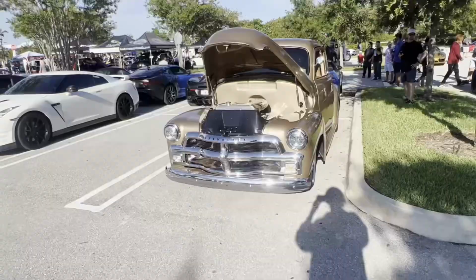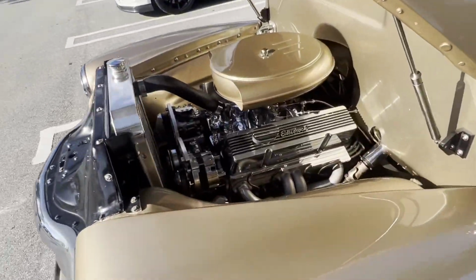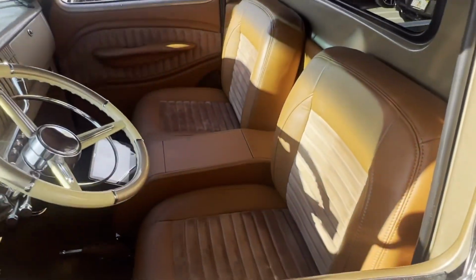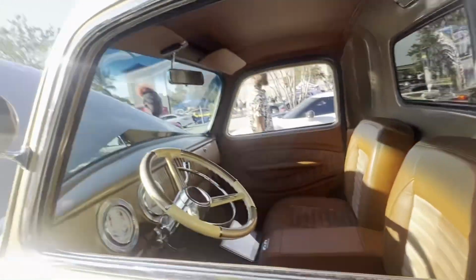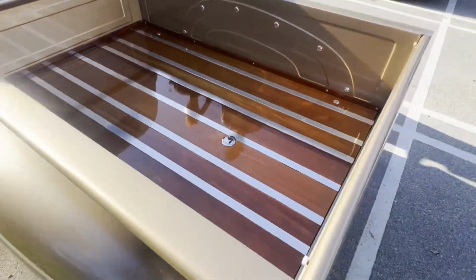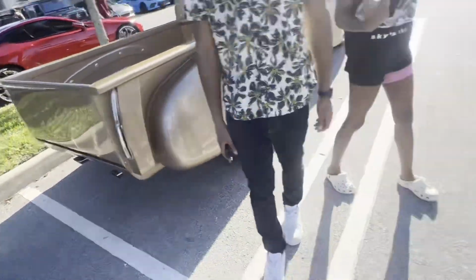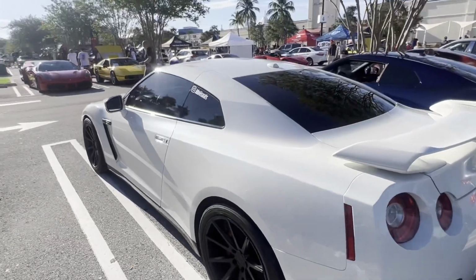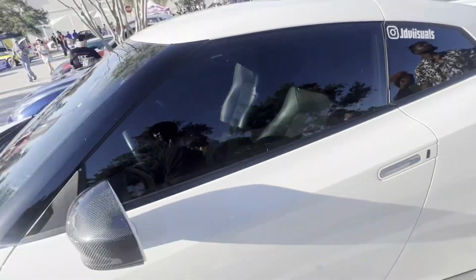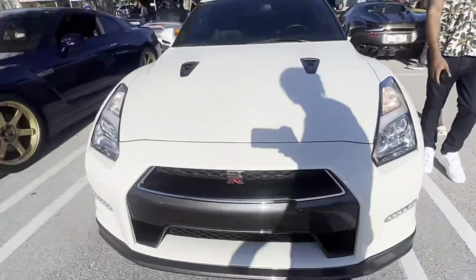It's classic Chevy. Check these out, guys. Hey, the inside of the seats, they look nice. Like, everything's clean inside of here, guys. In the back, this gotta be garage kept. I know this is garage kept. This as well. Y'all follow JD Visuals with two eyes. Carbon fiber right there. Nice little addition to it.